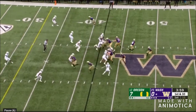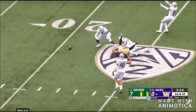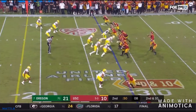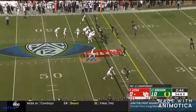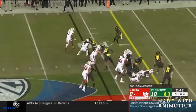Here he is in the middle of the field. Bites on the play action, knows exactly the spot he wants to get to on the field. That's not just great athleticism, that's knowing the film, knowing what your offense is going to do and your opponent's going to do before they actually do it. Now here it is again, USC on a swing route, does a nice job of attacking the ball carrier so there's no space.